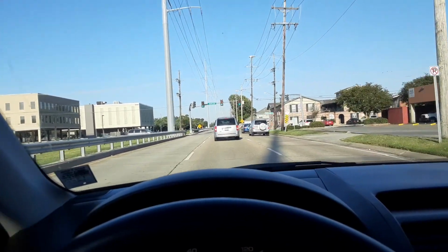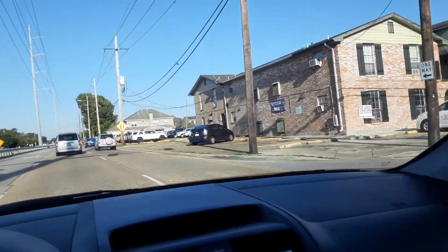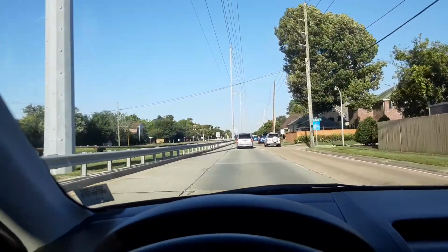But no, down here you're pretty much just going to get this if you're in New Orleans or out in the suburbs. That's actually overflow parking for a Toyota dealer down there. They'll get creative and start using other parking lots like that.